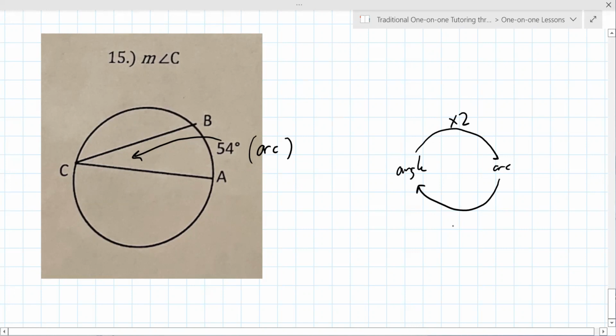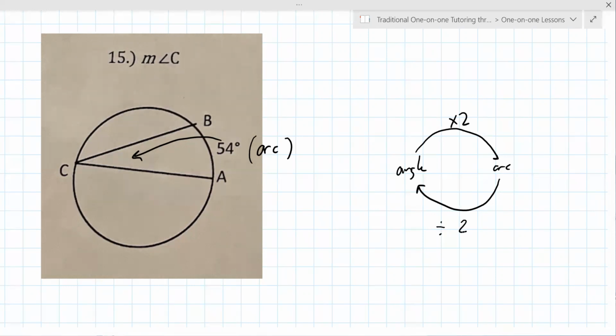I'm not gonna guess. Divide. Divide by 2. Yeah, okay, you should divide by 2. Yes, can you give me the result of dividing that by 2? 54 divided by 2 is 27. 27 degrees. Good.